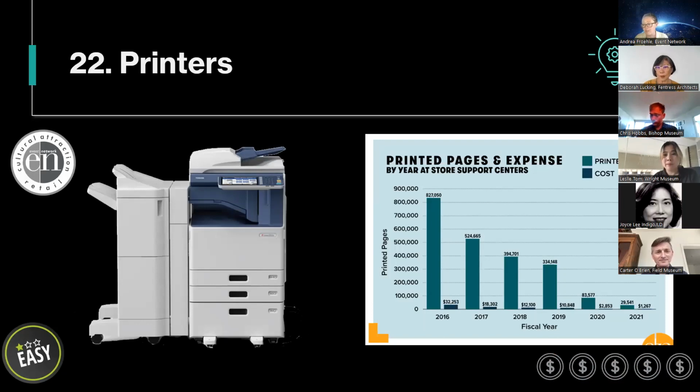Over the last 5-6 years, we've reduced our paper usage by almost 800,000 pieces, as well as a cost savings of over $30,000 in terms of using less paper and ink. So that's a great way to become a little more green in your office, as well as saving you some money as well.